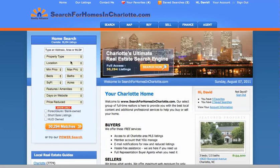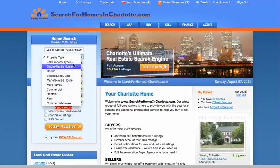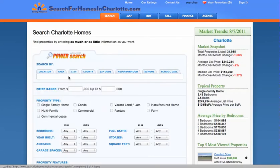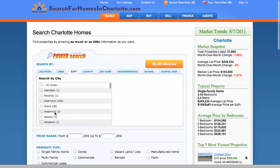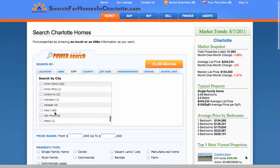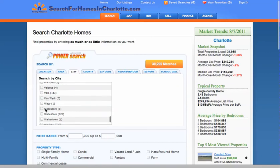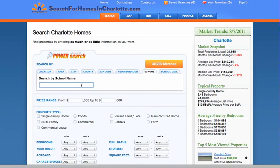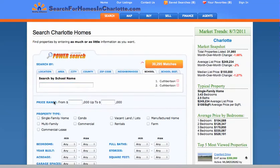Basically, you're going to use either the power search button or the quick search button. It really doesn't matter. As soon as you find a search that best meets your criteria. So let's say that I'm looking for a house. I definitely want to live in Waxhaw. So I go down and I check Waxhaw, if I can find it. There it is. And I definitely want the kids to go to the Cuthbertson Middle School and High School. Okay, so I'm going to add those.